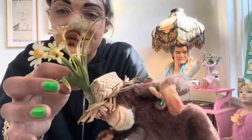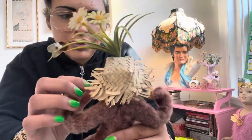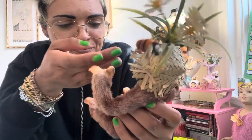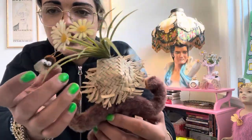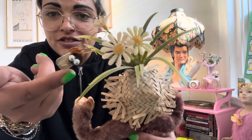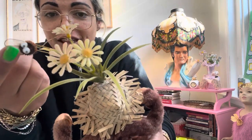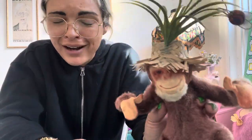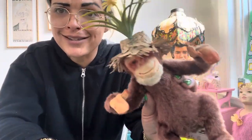He's in great condition. He's a little dusty here, but for his age, I think it's absolutely incredible. And I just absolutely adore his face. It's very sweet. And it's really hard to find these chenille bugs and things like that in general. So the fact that it came with this guy and I paid under $5 for it is insane.